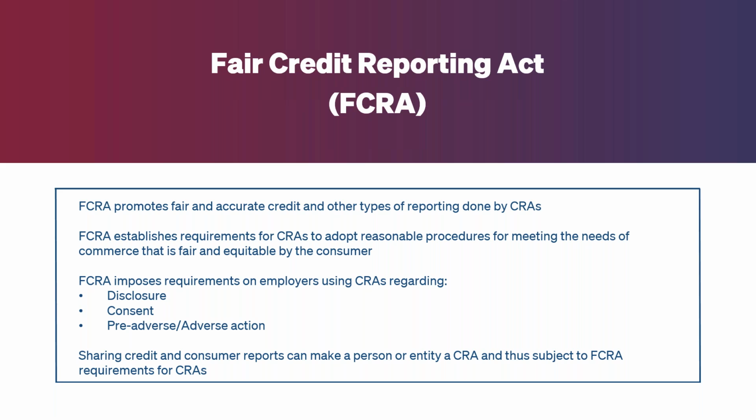And a CRA, as we said, is an agency that compiles all of this information for the purpose of a third party. Well, if you've taken a background screening report that you've received from a CRA and you communicate that to someone else, you've just become an entity who has compiled information and disseminated it to a third party. You've just made yourself a CRA. And this may sound far-fetched.